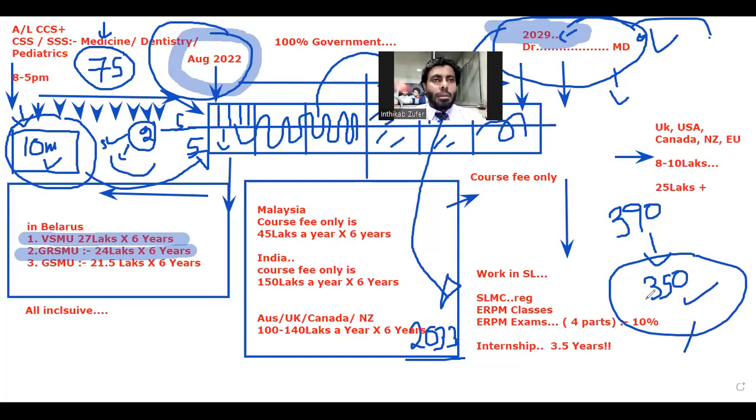We are bankrupt. We cannot pay back loans. When that happens, do you know what other countries will do?